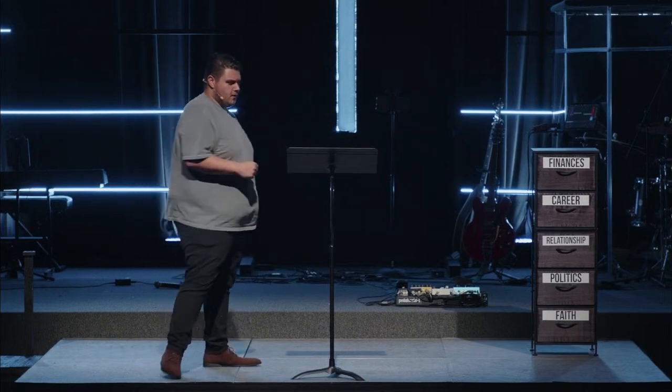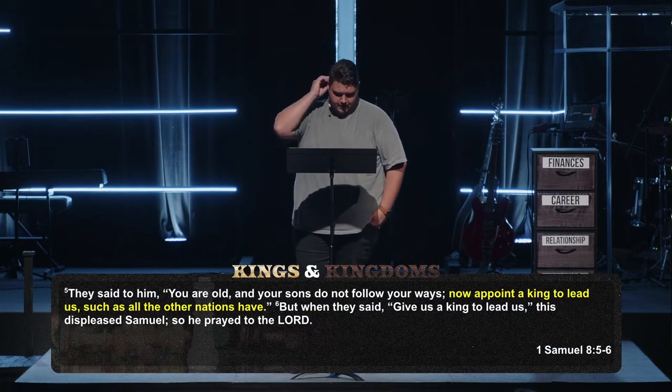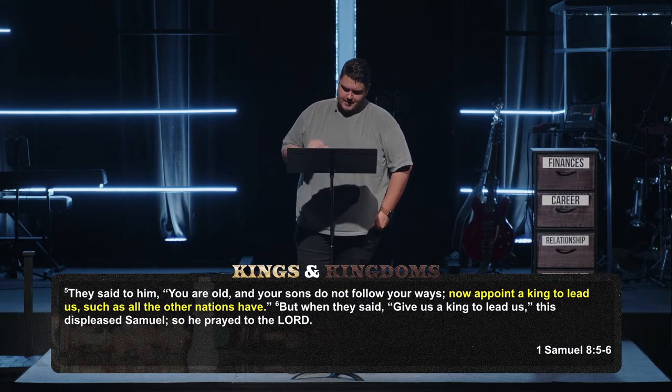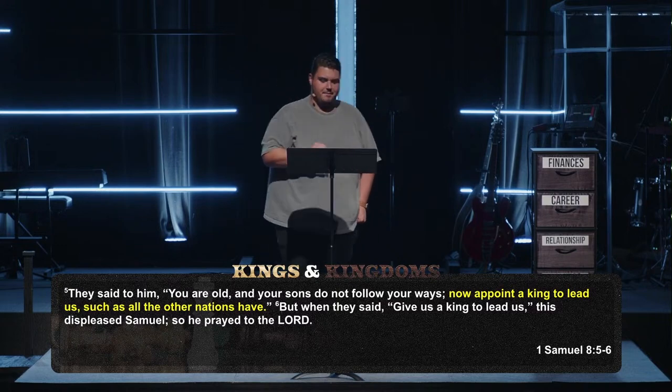All right, look with me in our next verses. We're going to jump back to verse 5 and look at verse 6. So they said to him, remember these are talking about Israel's elders here. It says, they said to him, you are old and your sons do not follow our ways. Now, appoint a king to lead us, such as all the other nations have. But when they said, give us a king to lead us, this displeased Samuel. So he prayed to the Lord. So we'll stop there and then we'll keep reading in just a second.